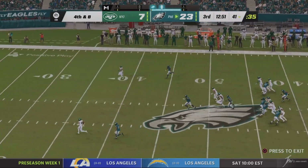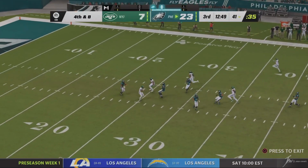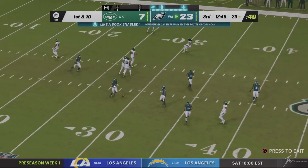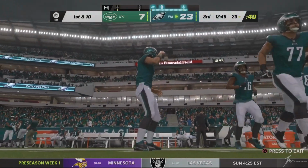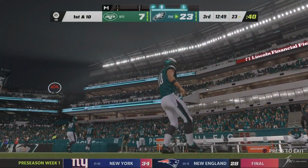On is the punter as he boots this one away. And a fair catch signaled for and taken just outside the 20-yard line. They'll call that a 33-yard punt with no return. And it will be 1st and 10 as they take over.